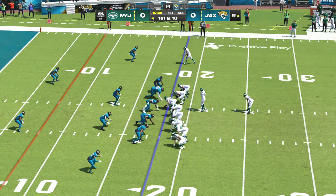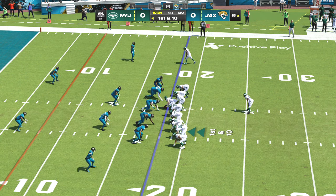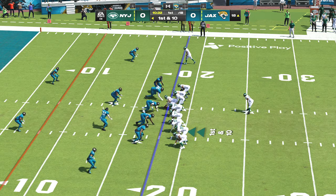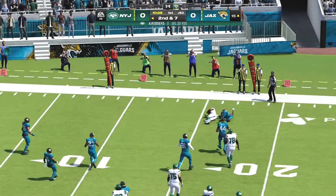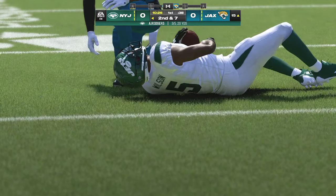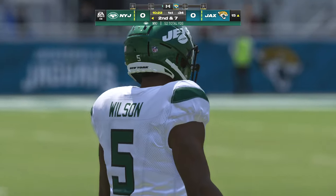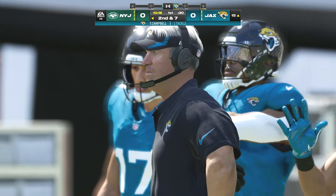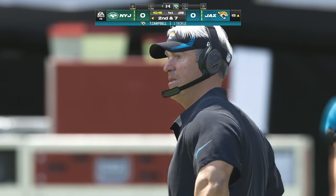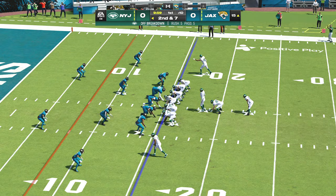So now a fresh set of downs, 1st and 10 after roughing the passer. Here's a quick throw out to Wilson. And he'll take it from the 18 to the 15, a gain of 3. Here's 2nd and 7.